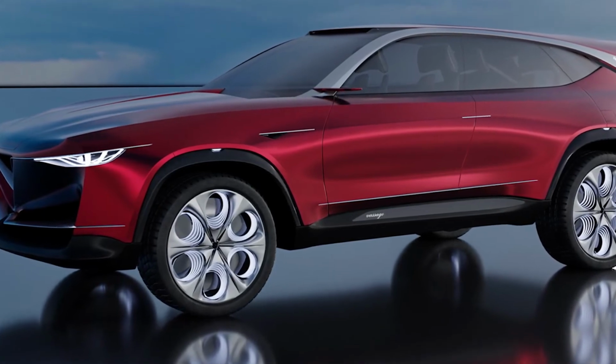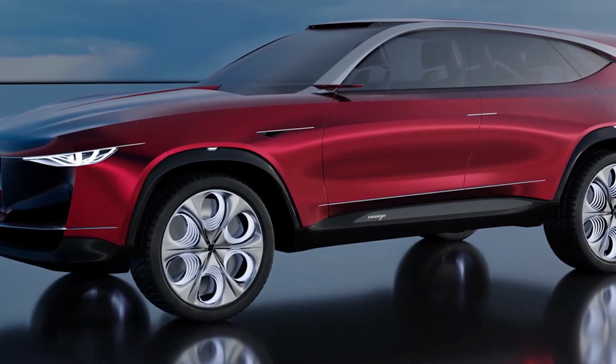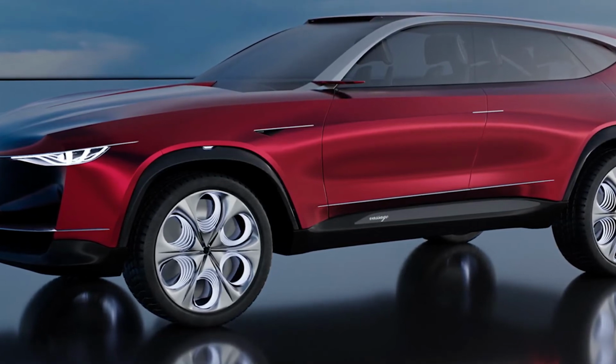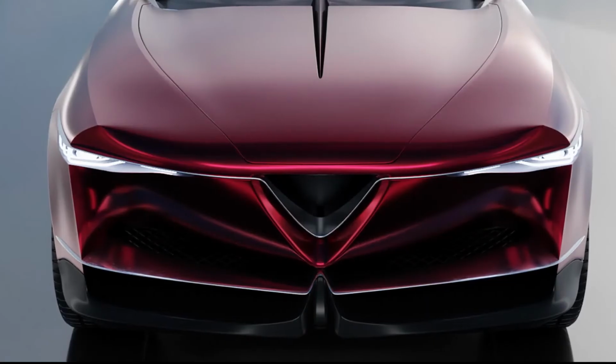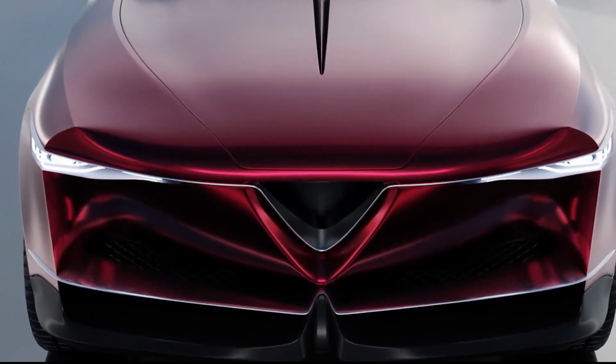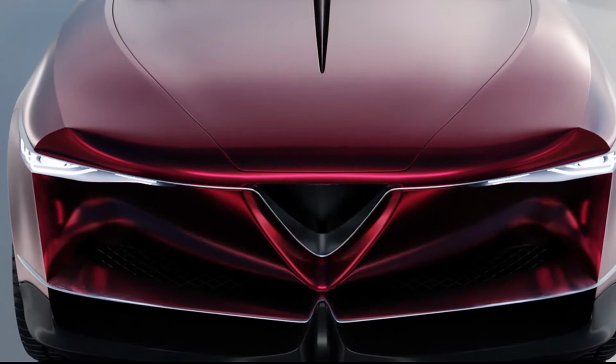Rather, such a car would also appear in the European offer, but so far there is not much information on this subject. Since Alfa Romeo has become part of the Stellantis concern, the company's strategy has also changed. Now the brand is to produce mass cars and will not focus on niche sports variants. We still have to wait for more information.